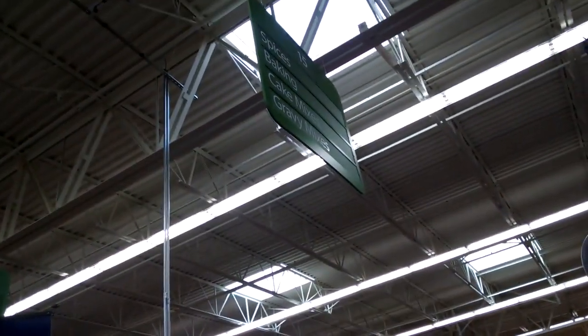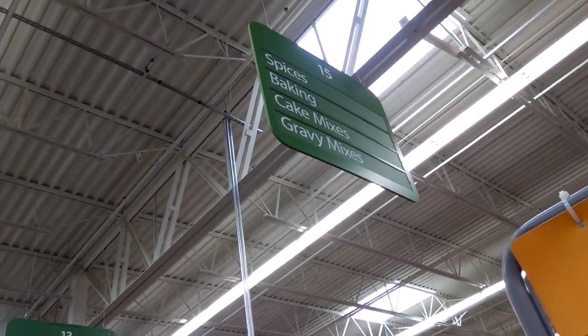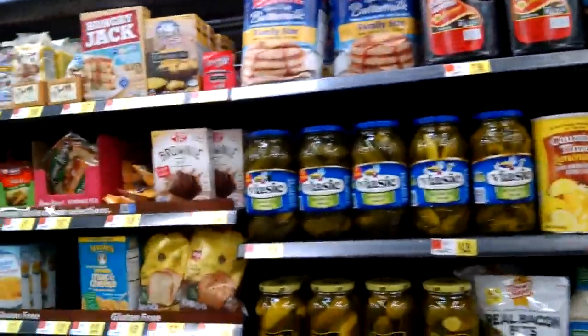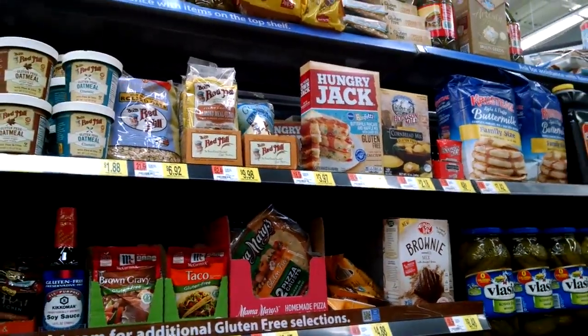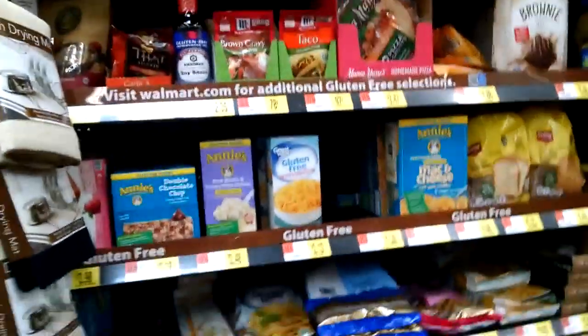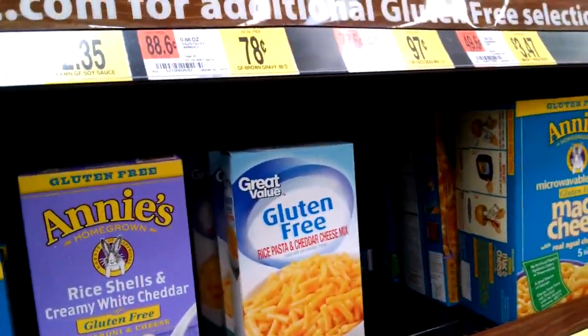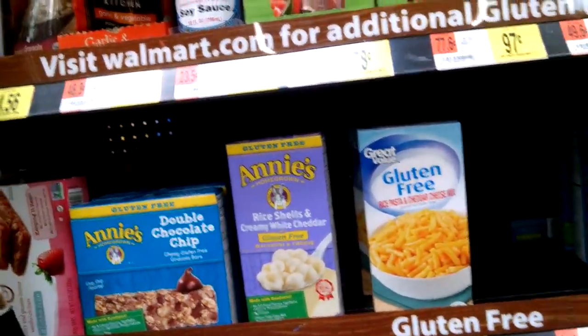The gluten-free section is in a different place in every store. In this store and a store up in Washington State, it is in with the cake mixes. And usually it's right on the very end of the aisle. This one is just in one case. And you'll see everything from Bob's Red Mill stuff to gluten-free soy sauce to this stuff is really good. I'm sorry, it really is.